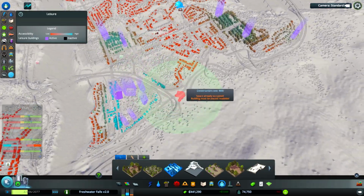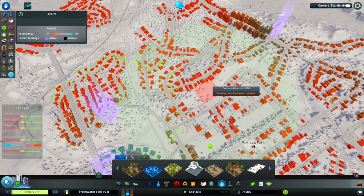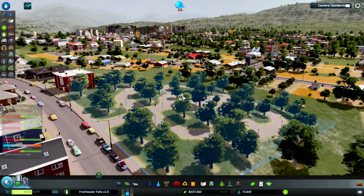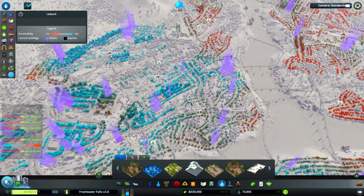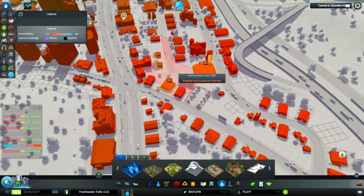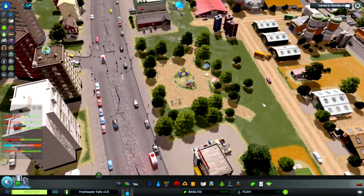That'll cost us some housing, but looks like the people are going to enjoy those. Let's do a big one out here in the countryside. Right on the edge of our farming community. Anybody else? Do one more over here. It's a large playground.